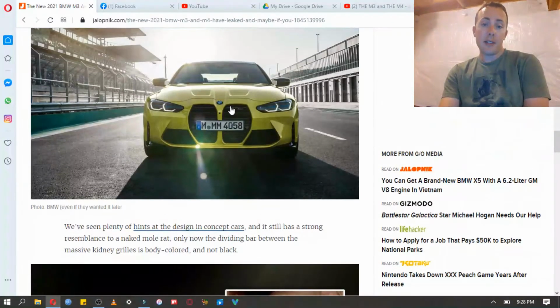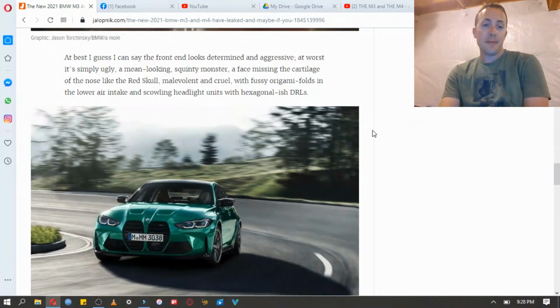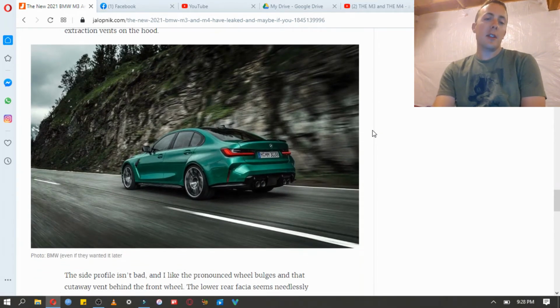It looks better in this application. I like that they're black. I don't want any silver or anything. But yeah, I don't know. I'm just kind of shocked that they really did go through it.